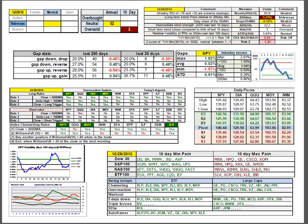The gap snap has normalized in the last 30 days. 12 times the market has gapped down, 6 and 6. And the follow-through was about the same, minus 0.3 or positive 0.46 for the remainder of the follow-through. The gap up and go still was dominating over gap up and reversal, with the payoff being identical.